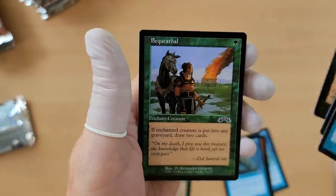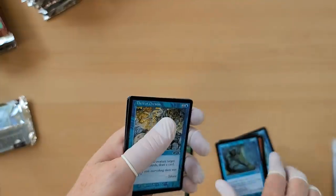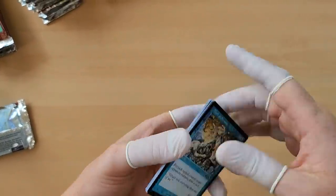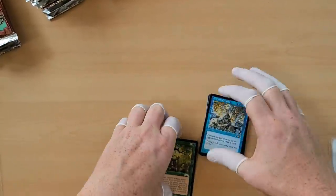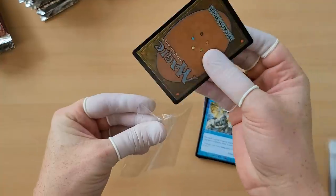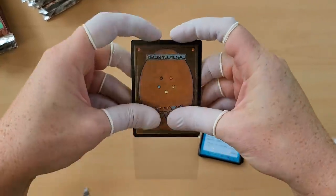This is just so nuts. Bequethel. Okay. So I'm going to put all this up in here. Brian, amazing man. Thank you so much for that. This is how we're going to do it. So we're being extremely professional this video. So this goes down here. This is a tight fit. Slide that bad boy right into place.